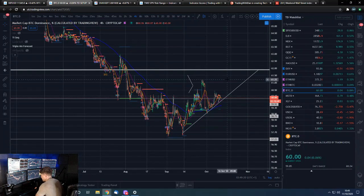At the moment, it is looking not the most unconstructive chart from a bull perspective. But obviously, we've got this trend line. The trend line is there to be broken. So we'll see what happens.